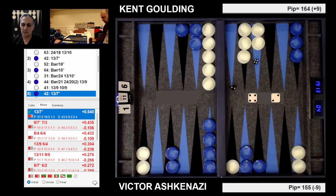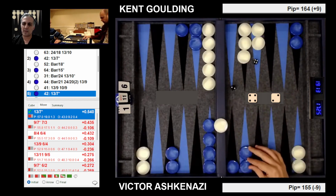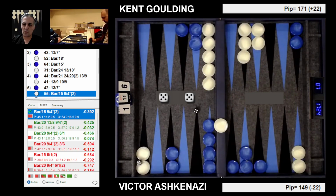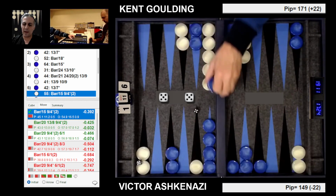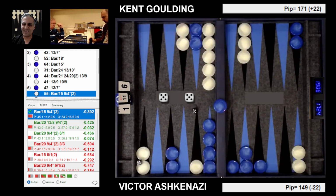4-2 for Victor. So he doesn't want to make his 4 point. That leaves too many blots. You could just hit and do that. Good play by Victor. Victor's a favorite here. Double 5. So that's in, and he's got to hit and make the point. And the last one, it'll just have to come out. Nothing better. That checker won't stay.